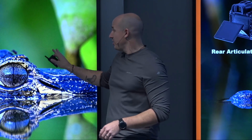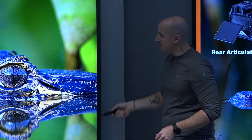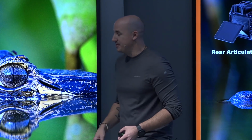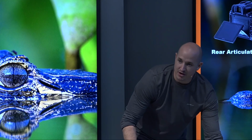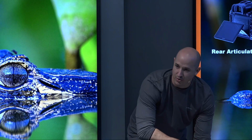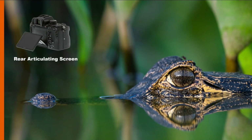Now, another feature that I really like using quite a bit is the rear articulating screen. So this is a photograph of a caiman taken in the jungles down in South America, and being able to sit in my boat and hold my lens over the boat, tip out my rear LCD screen and put it right next to the water, right on the plane of the water, getting the eye on the right plane, because otherwise if your perspective's too high or too low, then you're submerging your camera, which is not good. But being able to do that and see all of that with your electronic viewfinder on the rear LCD is something you can't do with any digital SLR, but is unique to a lot of the mirrorless cameras happening right now.